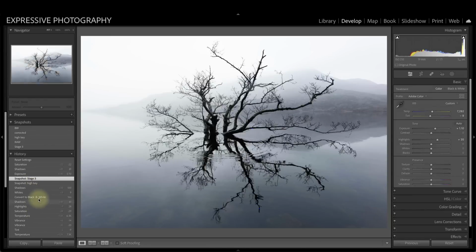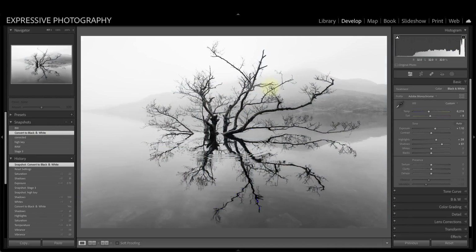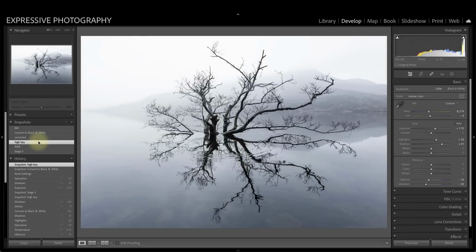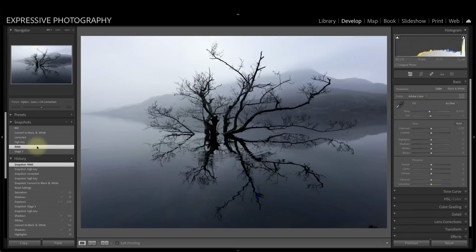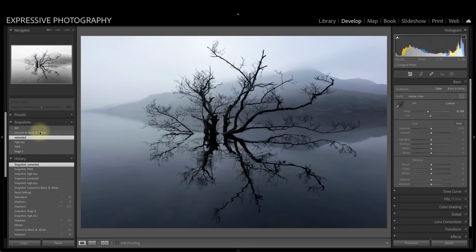You can see as I move the mouse up and down that there's a preview window up here. Any one of these snapshots, so convert to black and white, I can create a snapshot, and that is now something that I can go back to at any point in time. I have various other versions that I have saved, and I can even go back to the raw file to see what it was at the start.